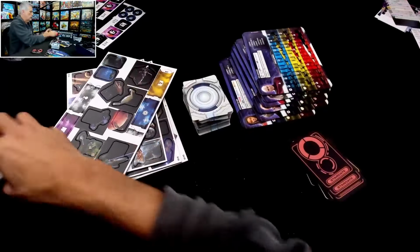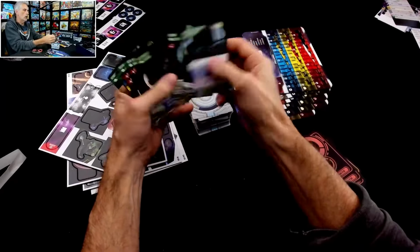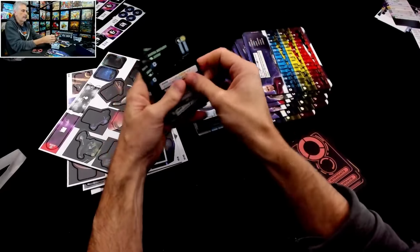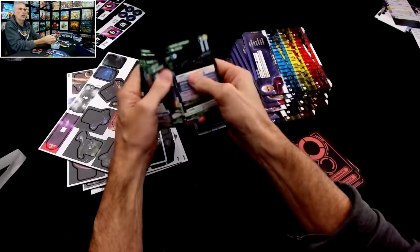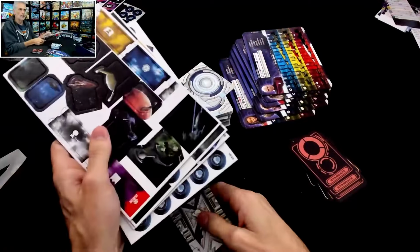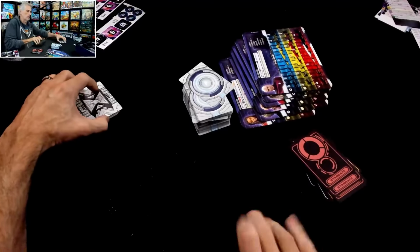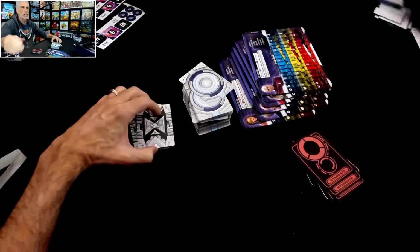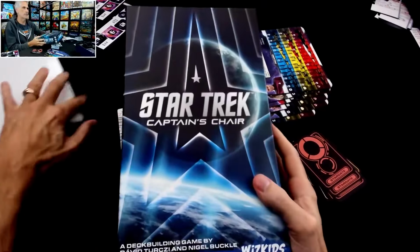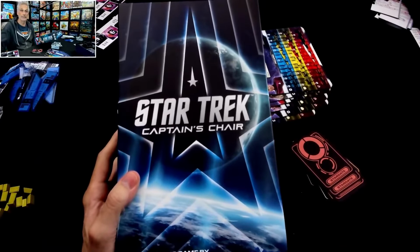Oh, wait, what are these? This is a different card back. Okay. Oh, these are the planets and the anomalies and the space stations. These are where all the adventures happen because we literally take our wagon train to the stars and move our heavily crewed ships from one place to another and go on away missions and do all kinds of fun stuff, as you would expect in Star Trek Captain's Chair. And okay, now I'm going to pause and look at stuff for myself.